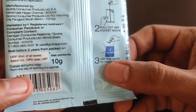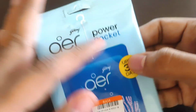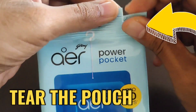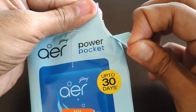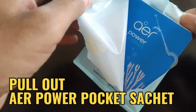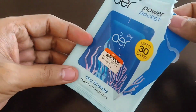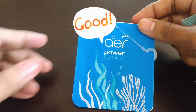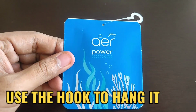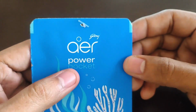The product comes in a neatly packaged unit containing one 10 gram pocket of sea breeze fragrance. The packaging is simple yet attractive. One of the standout features of the Godrej Air Power Pocket is its simplicity in use. Unwrapping the unit and hanging it in the bathroom takes mere seconds. Thanks to the convenient hook provided, there is no need for any additional setup. This makes it a hassle-free solution for keeping your bathroom smelling fresh.